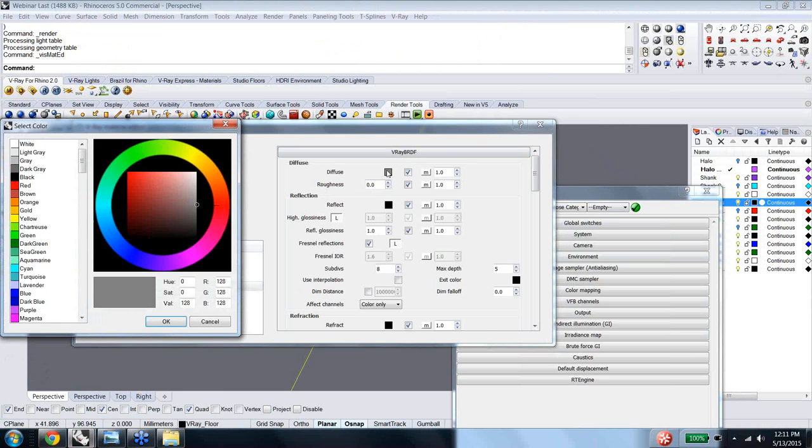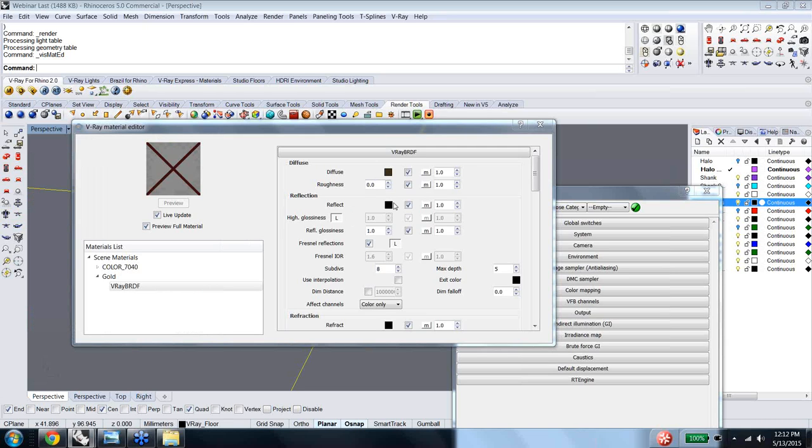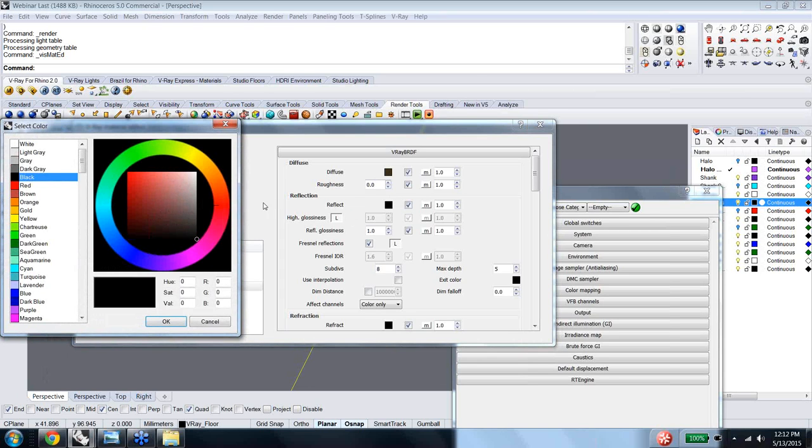So for diffuse, it's going to be the darker color. I'm going to click here and I know my values already. It's going to be 40 for hue, saturation is going to be 170, and value is going to be 61. And that's going to be my darker color. And then I'm going to go into my reflection layer, looking for the values, and do 47 for the hue, 93 for the saturation, and 241 for the value, and say OK.